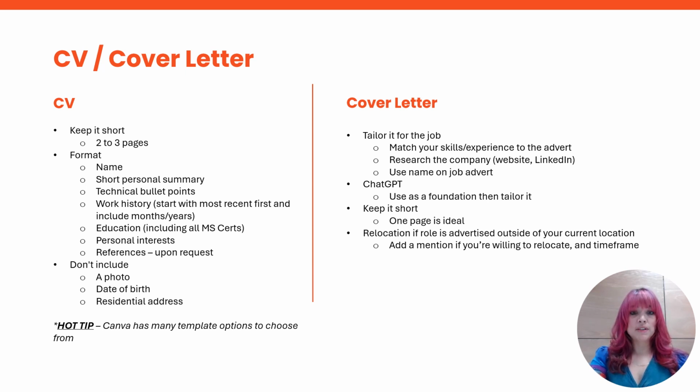Work history. Start with the most recent and ensure you include the months and the years that you were employed there. Education. MS certs are really attractive when applying to other MSPs. Personal interests. Play sport, play the violin, add it in to show you have interests, and sometimes staff from the companies can find common ground with. References. Always add upon request. These aren't needed until you are the preferred candidate.